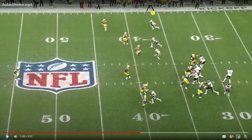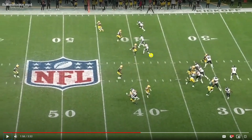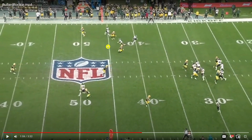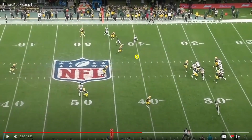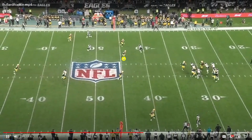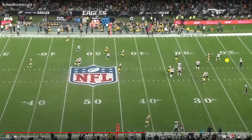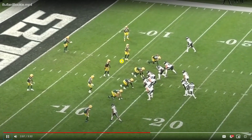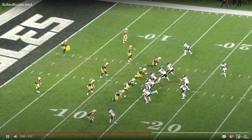Here, another one where you have trips to one side of the field. Looks like stick initially. You're going to get a stick nod from Devonta Smith, but Bullard does a nice job at least sinking and kind of preventing a window early in this, to where now when it's scramble mode, he doesn't have anywhere to throw the football. So again, good instincts. He's sinking into zones where he should be.